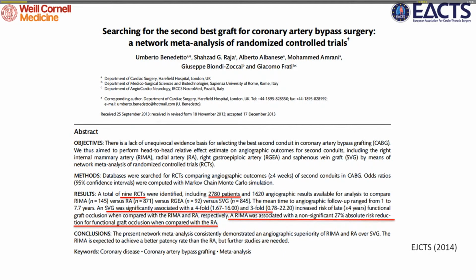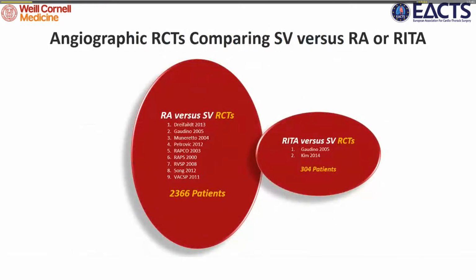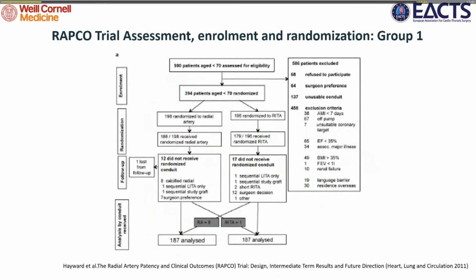Umberto, in a classical network meta-analysis looking at all the randomized trials that have compared the different arterial and venous conduits used in CABG, found no statistically significant difference in long-term patency rate between the two conduits, but I like to underline that the solidity of the evidence is very different. There have been so far 9 randomized trials totaling more than 2,000 patients for the comparison between the radial artery and the saphenous vein, and only 2 randomized trials and a few hundred patients for the comparison between the Rita and the saphenous vein.